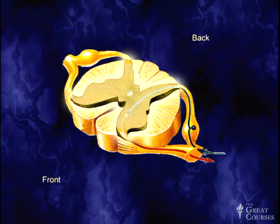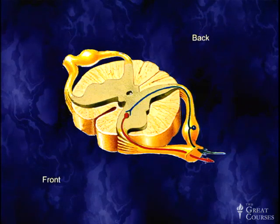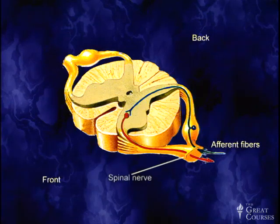The white matter and the tracts are now on the outside. Now, in the spine itself, this is a very basic representation. What we have is the afferent fibers, the incoming fibers of sensation, whether they're from the viscera or from the body itself, the somatic area, come in a combined nerve. This is the spinal nerve, and it enters the cord on the dorsal or posterior or back side.